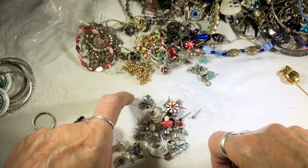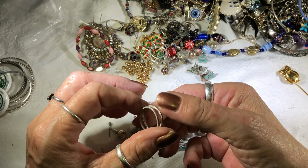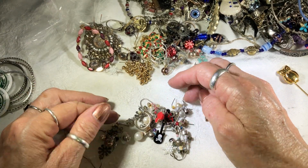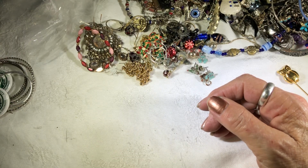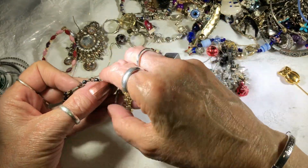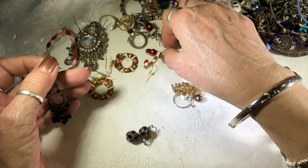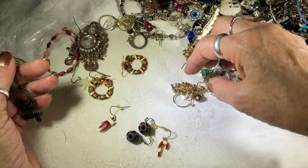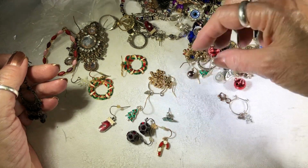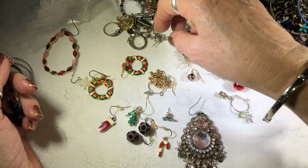So nothing really fantastic in here. No, I guess this is a ring too. So that's pretty much it. See if there's anything in here I like after it gets cleaned. I like these little earrings. And the little Christmas ones. If I can find them again. And the little flowers. Or this little snowman. I like this. I'm gonna clean that up and make it a pendant.